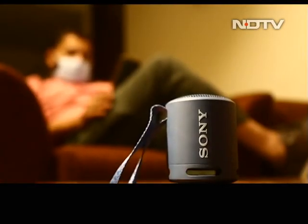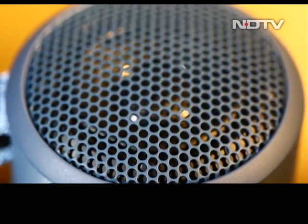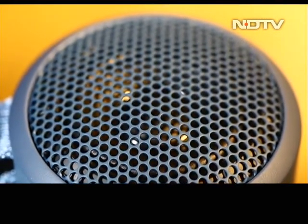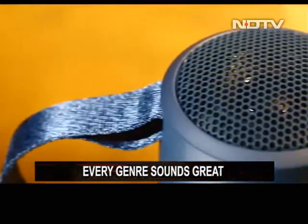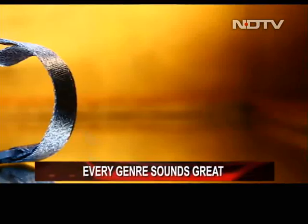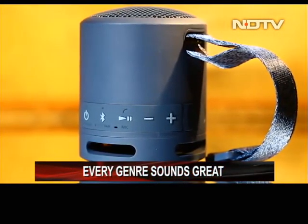The XB13 sounds really good for its small size. The 46mm driver produces a room-filling sound. Even with a monodirectional speaker, the sound coming out of it feels omnidirectional. The driver does justice to every genre. The bass is prominent and not overpowering. The vocals are clear and loud. As we said, it sounds really good for its small size.